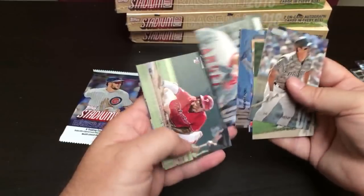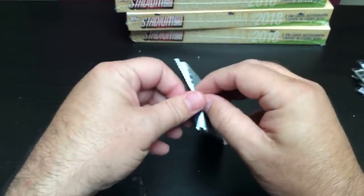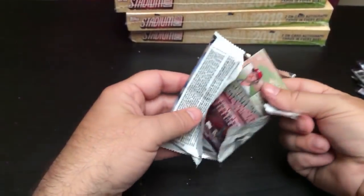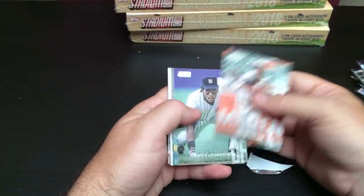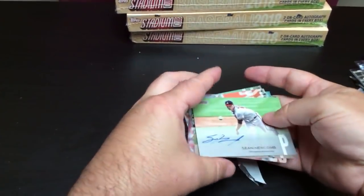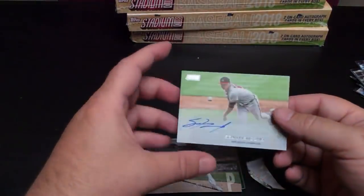Ian Happ, Mike Trout. Nothing. All right. Again, this is where it should be. We'll see if it holds true. Beckham, Henderson, Garrett Cole, Mattingly, Zimmerman, and there it is. Oh my gosh, Atlanta, Sean Newcomb. Sean Newcomb. There will be a hit recap, this I promise, at the end.